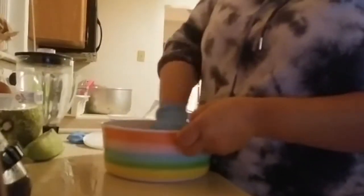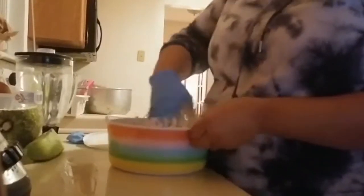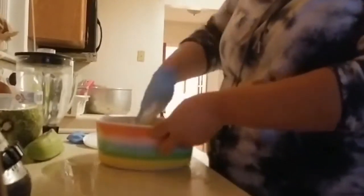Now I'm just going in with my hand and crushing everything together and mixing it. If you have a hand mixer, you can use that. If you have a standing mixer also, you can use that. But I don't have either, so this method works just as well.